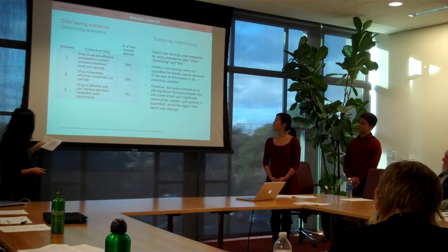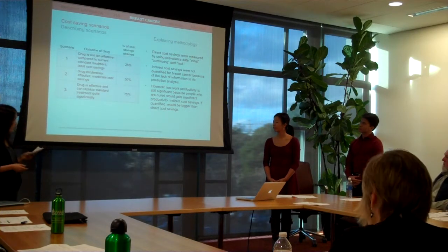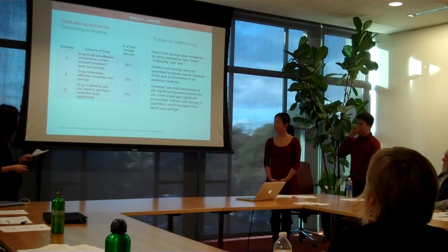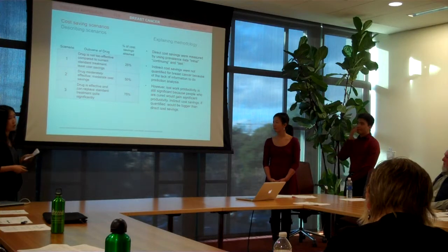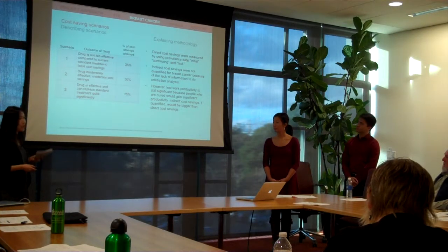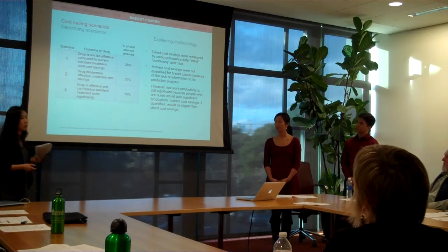As for methodology on the right, we calculated these direct cost savings by using prevalence data from pertinent literature. But we do want to note that for indirect cost savings, because of the lack of data, we did not include them in the cost savings scenario analysis. However, we would like to note that the loss of productivity, or indirect costs, is pretty significant.